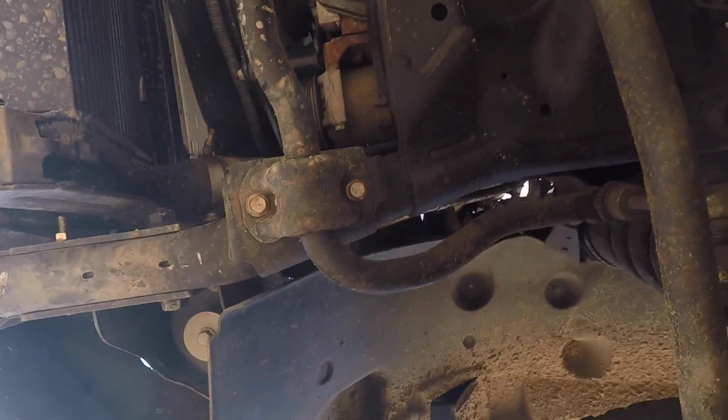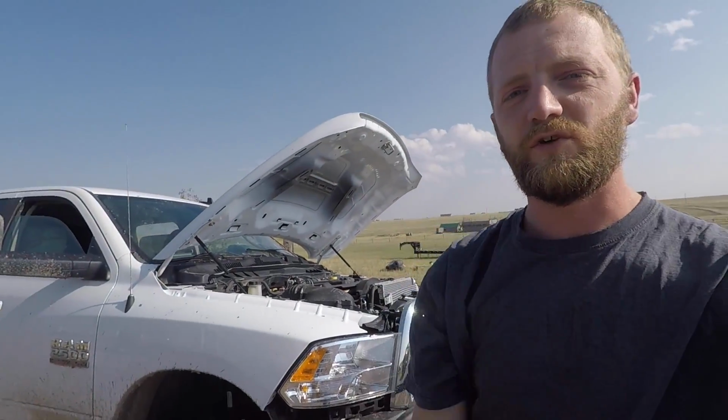Oh, I don't know if I can use this tripod sideways. Yeah, that's not gonna work. No sideways tripod.